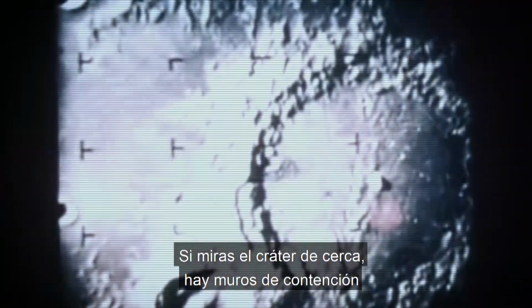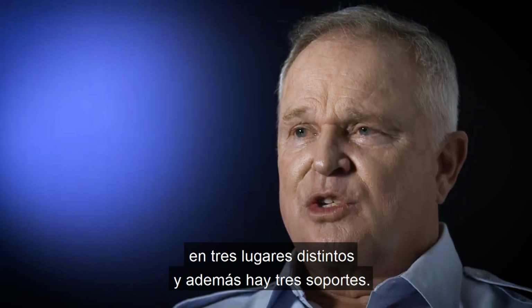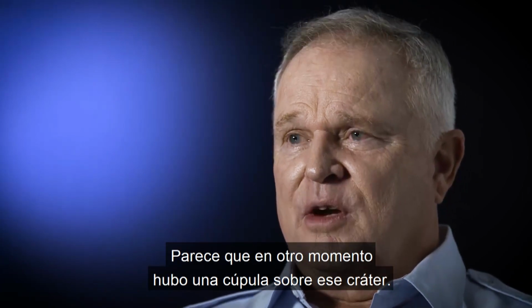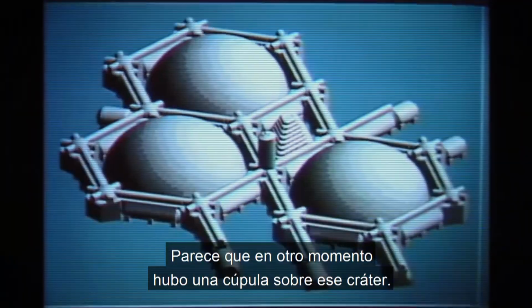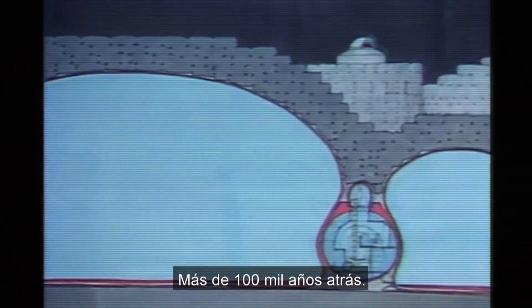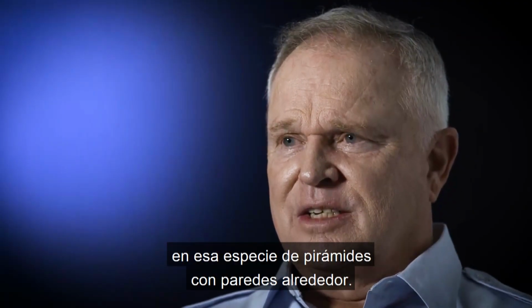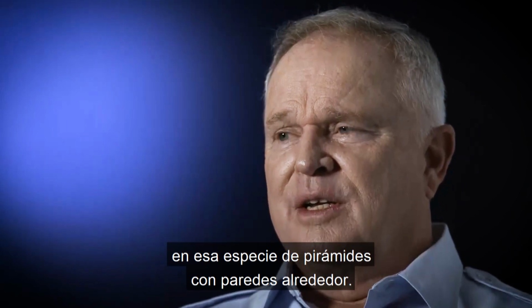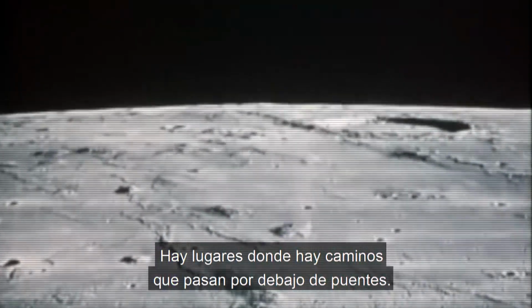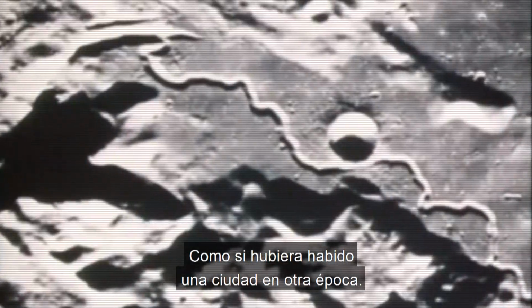If you look at the crater up close, you can see what we call buttresses in 3 different places and another 3 supports. And it appears that at one time there had been a dome over the top of this crater, perhaps more than 100,000 years ago. There are some fascinating pictures of what look like habitats in step pyramid type structures with walls around them. There are places where roads actually go underneath bridges. That area on the moon is just laced with what looks like an ancient city.